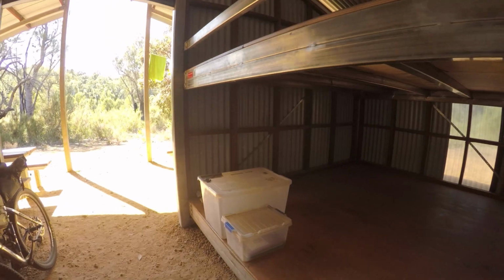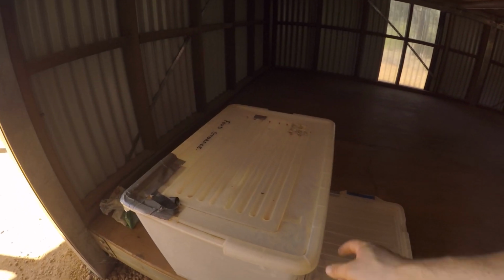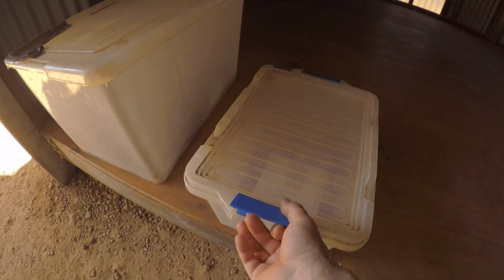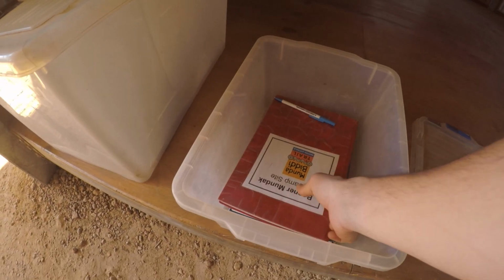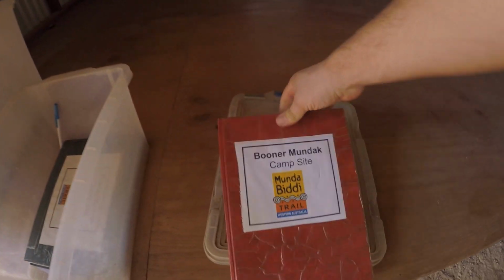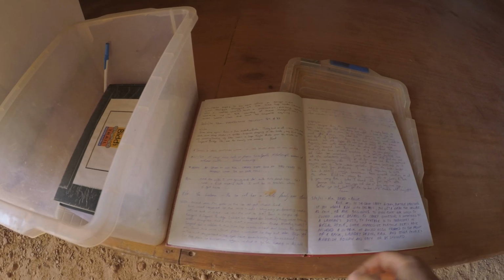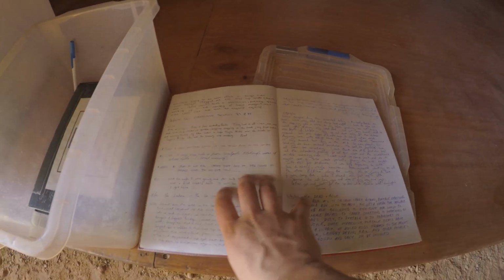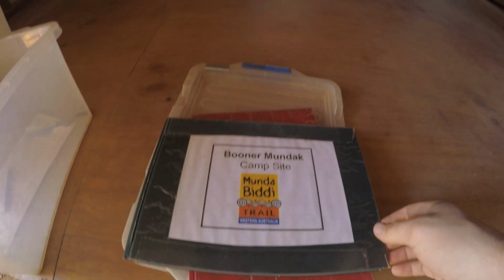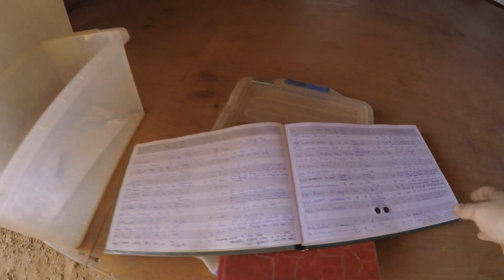Oh, and then all the huts have a tub, sometimes one, sometimes two. This one's supposed to be for food, although it might have been in there. And this one's for the books. And there's this one, which people usually write stories about the trail in. You can see people have written all about what's happened. And then there's this one, which is the campsite registration. It's supposed to be if you get lost or something, they can work out where you've been.